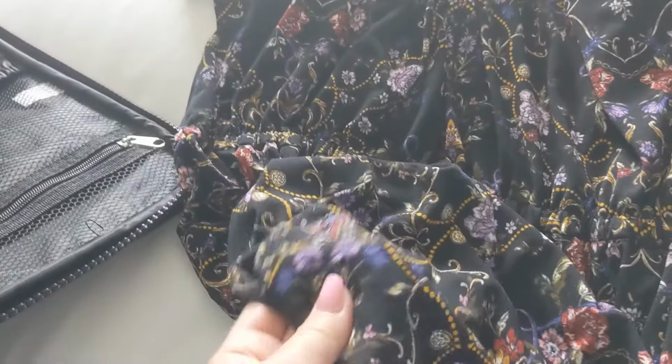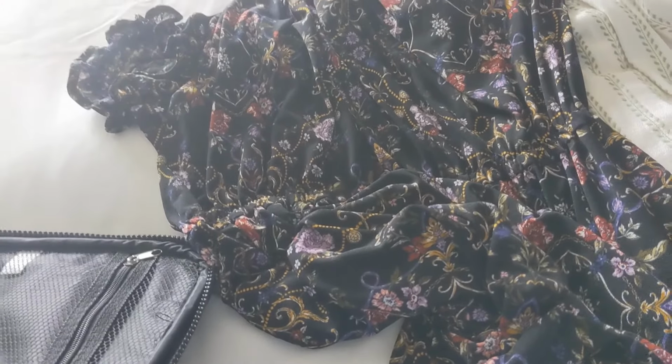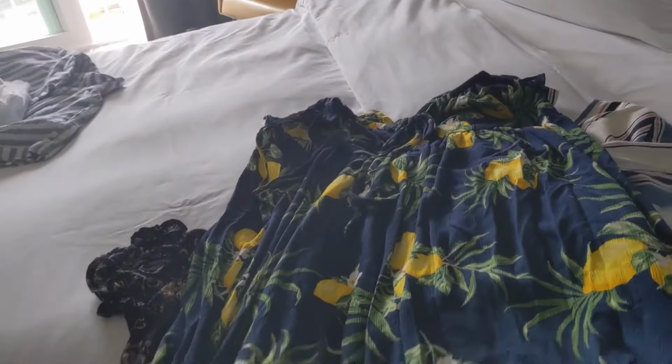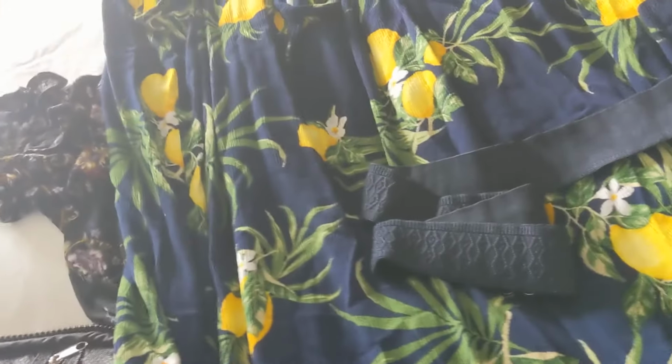Has the high-low skirt. It's easy breezy to wear. Packs like a dream because it's made out of this crepey georgette. And then I just made this. I also packed my lemon dress. This is made out of a rayon crepe. You can see it's like a gauzy crepe. Look at that. Just pulled it out. I'm going to give it a quick little steam. And it's almost floor length. Packed a belt to go with it, and it's a sash.